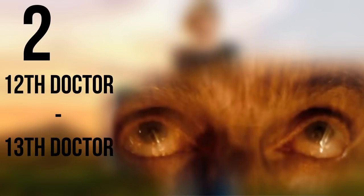In second place, we have the 12th to 13th Doctor. Now, nothing necessarily bad about this one. I count the pre-Regeneration scene as he's already dead. He or she is already dead and is slowly regenerating. But Peter Capaldi died in the beginning of The Doctor Falls. Or, well, as some rumours suggest, in Extremis. But if you count it from the beginning of The Doctor Falls, that's a long pre-Regeneration scene.